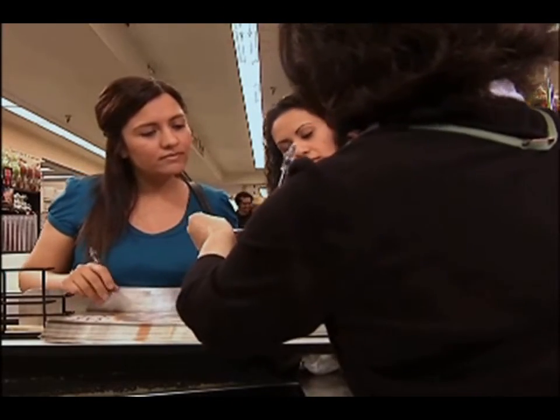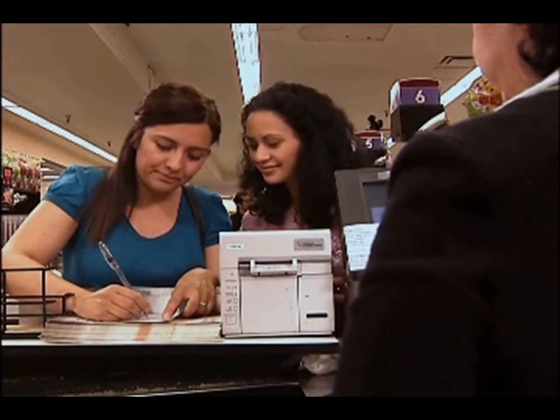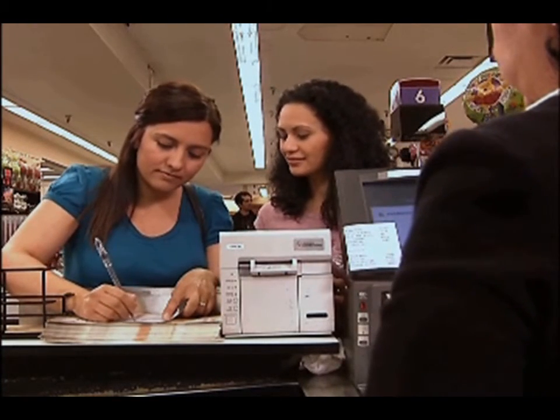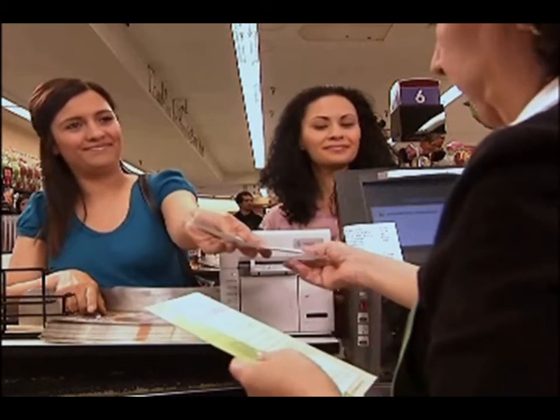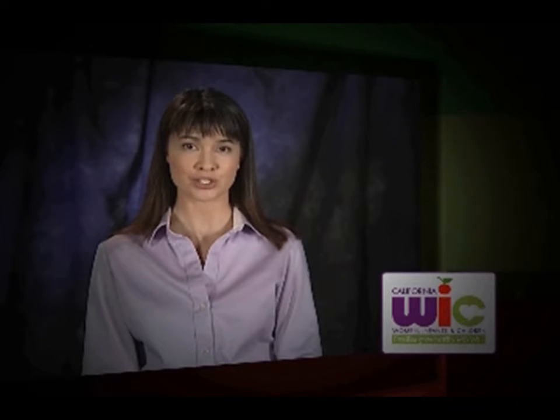After the cashier writes in the dollar amount, sign the check. Remember to sign the checks while the cashier is watching. The cashier will make sure the signature on the check matches the one on your WIC ID folder. If you have a problem at the grocery store, ask to talk to the store manager. If the problem cannot be worked out, call or go to your WIC office. That's it for shopping with your WIC checks.